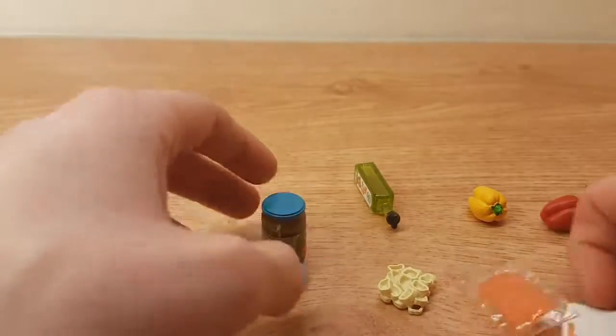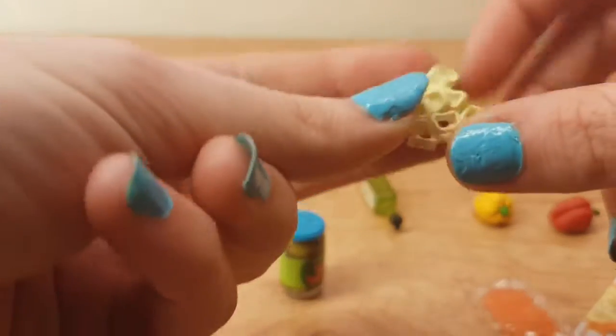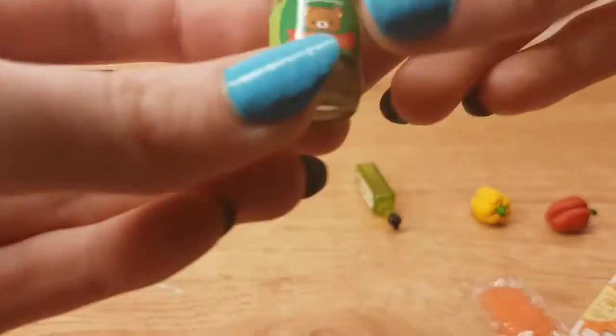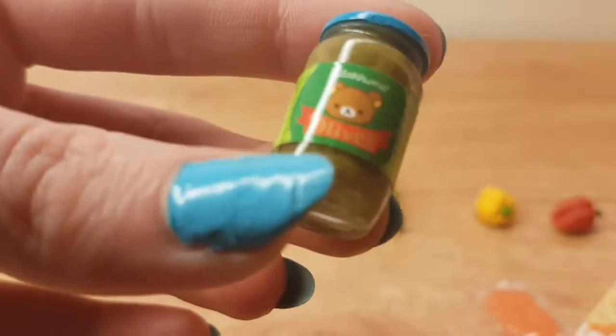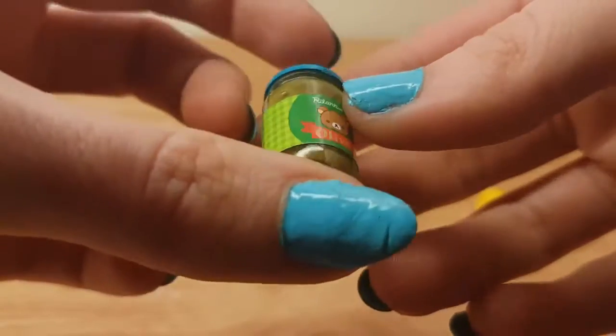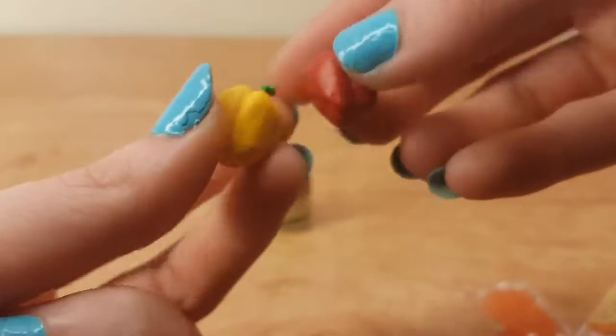And I think they go on there like that. So we have the market one. We have some, I don't know, cereal or cookies. As well as the cereal, we have this cute little jar of olives. At first I thought they were pickles, but they're olives. It's so adorable. A yellow and a red pepper.